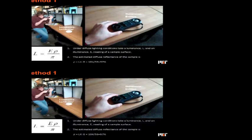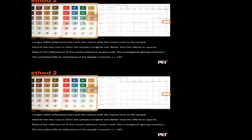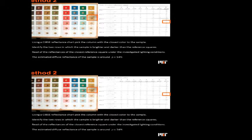The disadvantage of this approach is most of you probably don't have a luminance meter because it costs $4,000. So instead, when you buy this guide that I just mentioned, you can use this normalized chart, and you can't photocopy it. I tried, that doesn't work, so you have to buy it. What this actually does is really great.